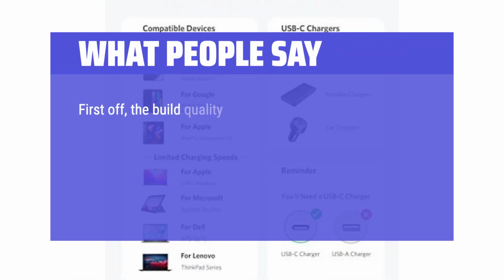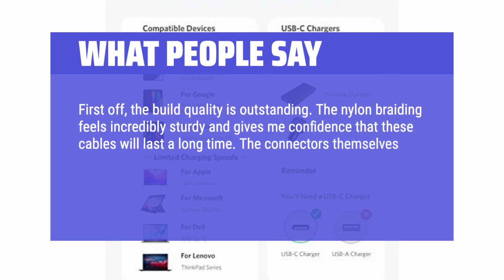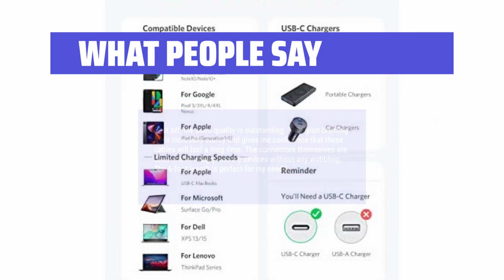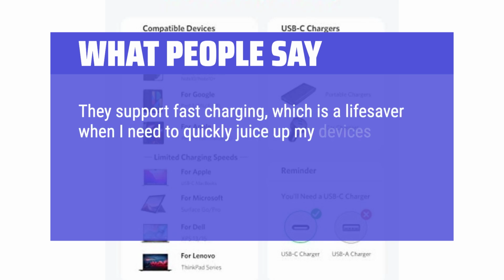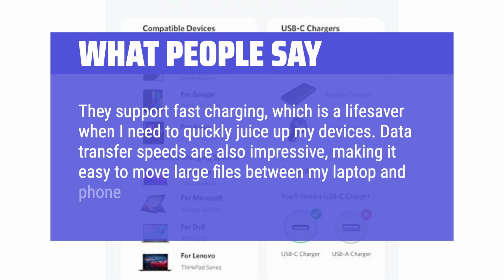First off, the build quality is outstanding. The nylon braiding feels incredibly sturdy and gives me confidence that these cables will last a long time. The connectors themselves are solid and fit snugly into my devices without any wobbling. The 6-foot length is perfect for my needs. They support fast charging, which is a lifesaver when I need to quickly juice up my devices. Data transfer speeds are also impressive, making it easy to move large files between my laptop and phone in no time.